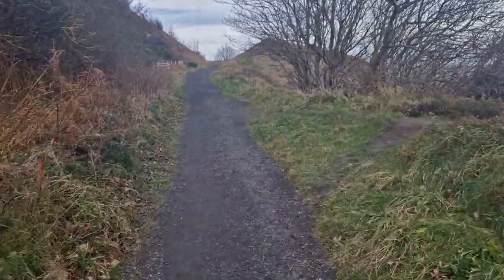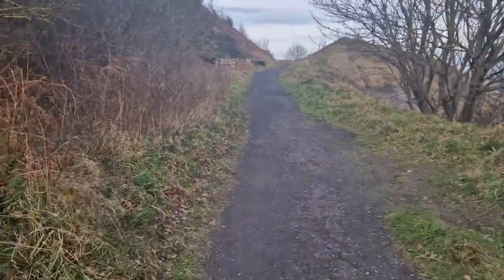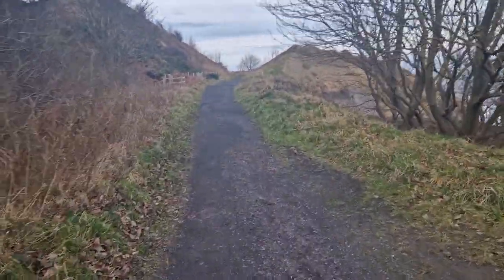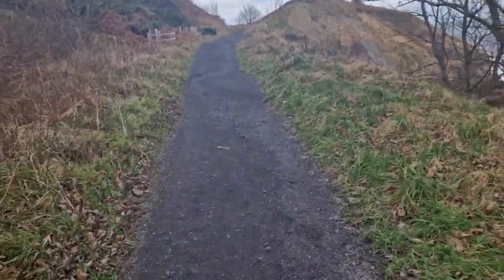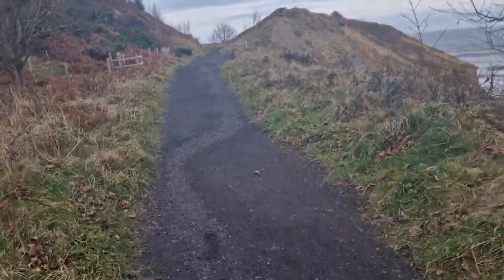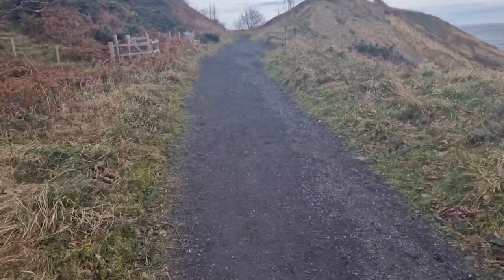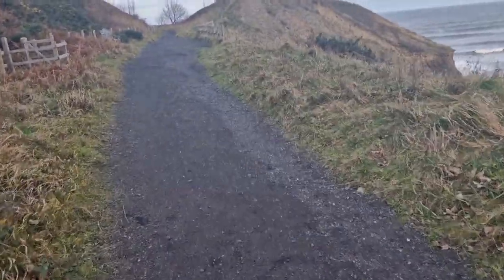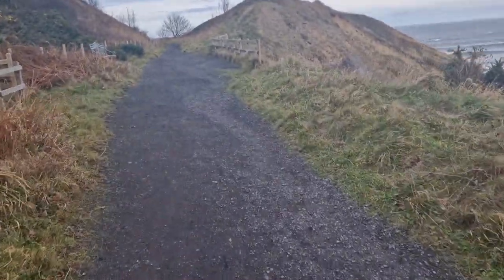Still a little bit blustery. Just getting along the pathway. So it's about a mile walk, I think, getting to the section where you come down. I'm not sure if it's called Deep Grove Wyke. I'll have to check that when I get home. I think it's Deep Grove Wyke. Some lovely names of all the little bays that I have on the Yorkshire coast.